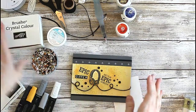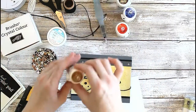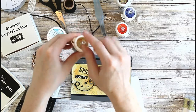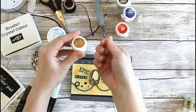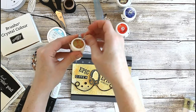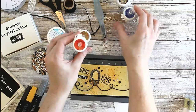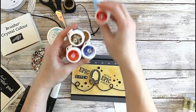Now, as you can see here, I'm not sure if you're as excited as I am, but we're using the Brusho Crystal Color on today's card. The Brusho Crystal Color comes in these little containers like so. You're actually supposed to poke a thumbtack into the top of your container. So take a thumbtack from home, pierce the top of your container, and leave those thumbtacks to seal that powder into those containers. And you will see why.